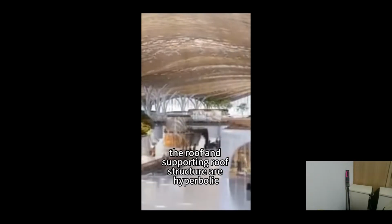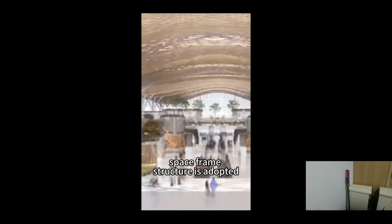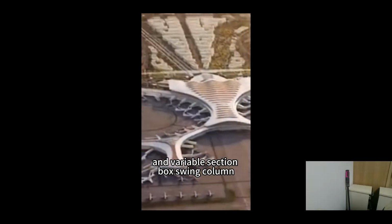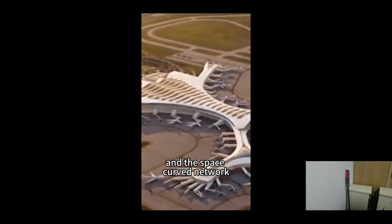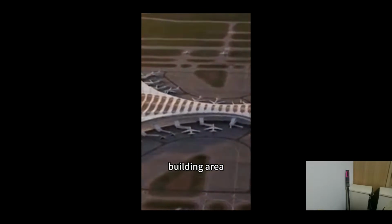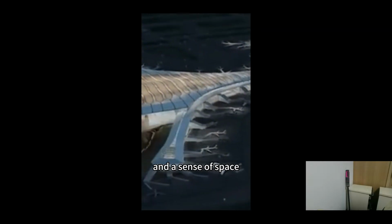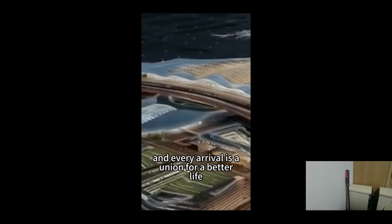The roof and supporting roof structure are hyperboloid shape, and the quadrangle pyramidal space frame structure is adopted. The supporting structure of the roof is steel ribbon, conical steel pipe column, and variable section box swing column. The main structure of the terminal adopts space frame structure, and the space curved network supported by concrete filled steel tube tree is used in the main building area, which not only enhances the stability of the building but also gives the building a modern aesthetic sense and a sense of space. Every departure is a new exploration, and every arrival is a yearning for a better life.